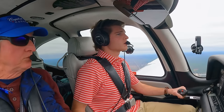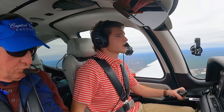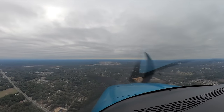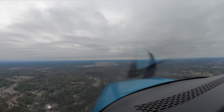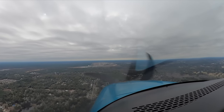Cirrus likes to go down or slow down, not both. Are you full flaps? No, you're 50. I'm not. I just got 50 and then we'll put the other notch in here as we slow down. Just put 50 in, okay. Yeah, I figured if we're going to do the visual, we might as well be efficient about it.